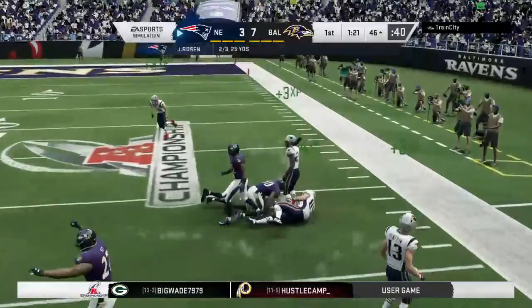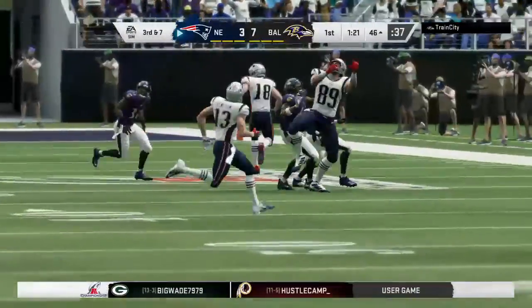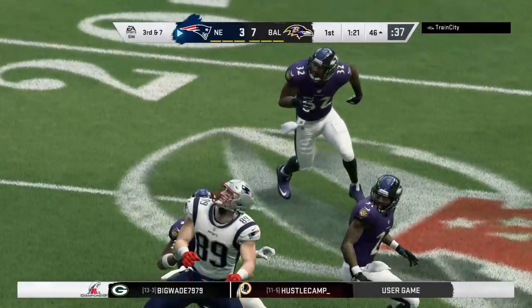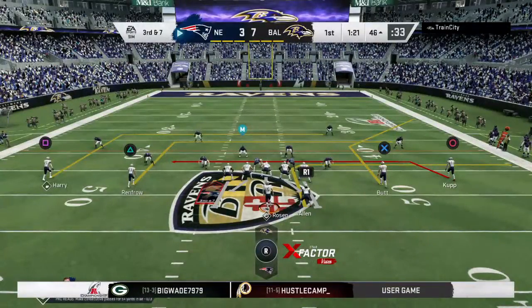They try to throw on 2nd down, but this one is incomplete. With a dime look on defense, 2 extra defensive backs on the field and covered up essentially every blade of grass. That allowed them to disrupt the play. Now they'll need the 39 here for a first. This is 3rd down.